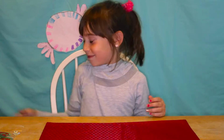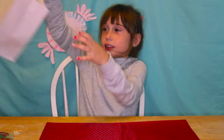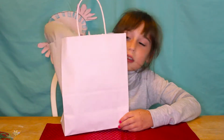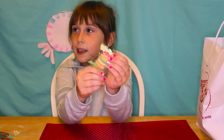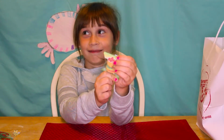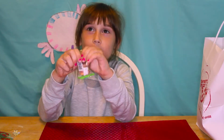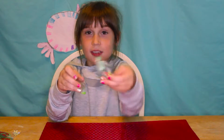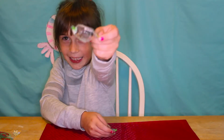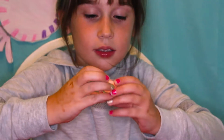Next one is this. I got a sour gummy cameraman. I'm looking at you. All right, so I got a sour mini burger right here. So here's what it looks like. Here's what it actually looks like.